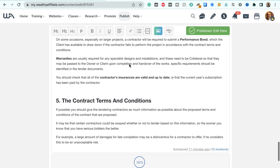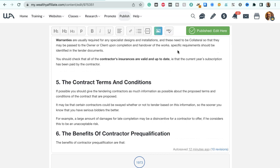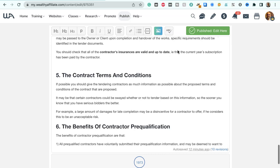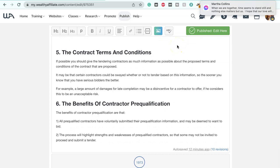On some occasions, especially on larger projects, a contractor will be required to submit a performance bond, which the client has available to draw down if the contractor fails to perform the project in accordance with the contract terms and conditions. Warranties are usually required for any specialist designs and installations, and these need to be collateral so that they may be passed to the owner or client upon completion and handover of the works. Specific requirements should be identified in the tender documents. You should check that all of the contractor's insurances are valid and up to date, i.e. that the current year's subscription has been paid by the contractor.